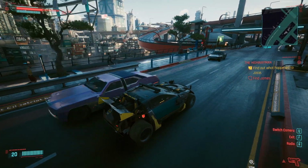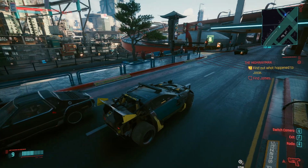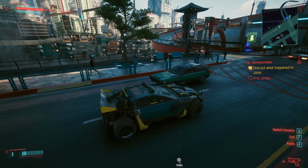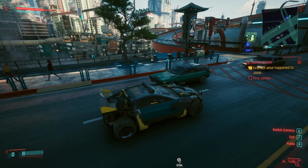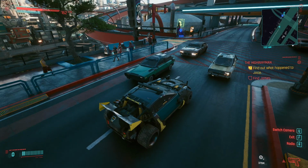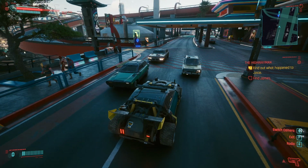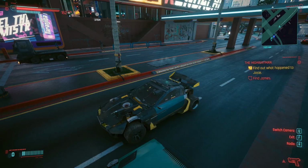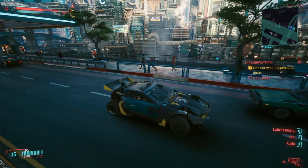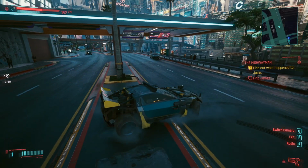Okay, we got ourselves a tree and a bench. And sadly it's not the right one. It's not the right... Oh, come on. So annoying. We got ourselves a tree and a bench really close together, but it's not the right positioning. Not quite. And also the names are missing.